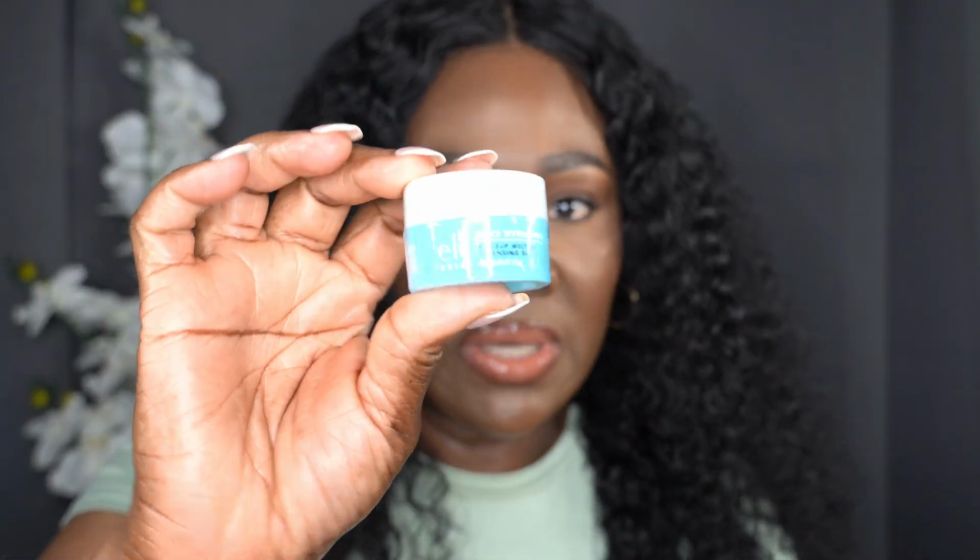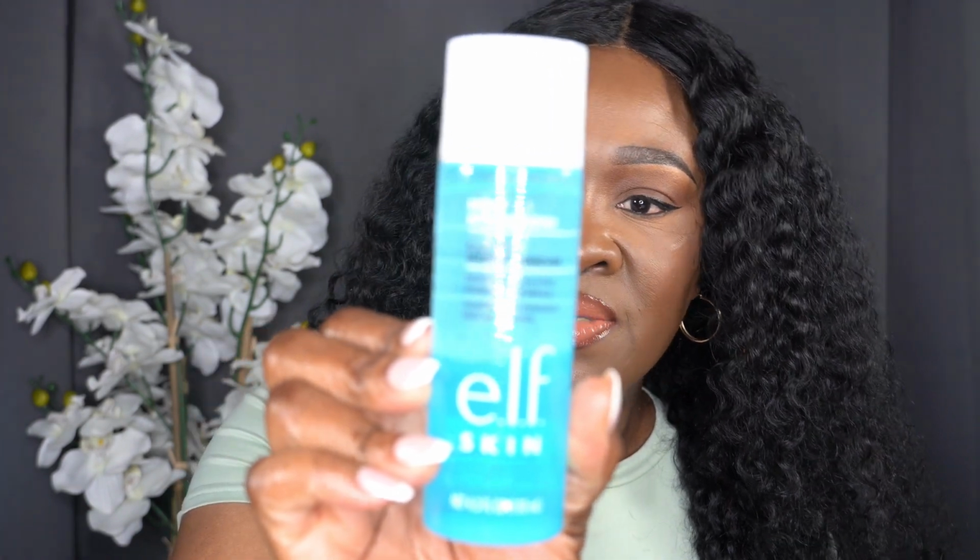And I did receive this. I used this before, the E.L.F. Holy Hydration. It's like a little moisturizer. I got this one for free. This is really, really good. If you're looking for a nice, affordable moisturizer, you can get the big one. This is just the little mini one. This one was free also: Holy Hydration E.L.F. Off Makeup Remover. It helps to remove your makeup, smooth and hydrate skin, and also lashes. You can see the oil kind of separating, so you just got to shake it up. I'm looking forward to this.